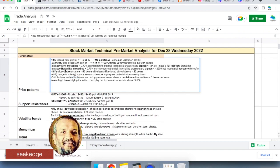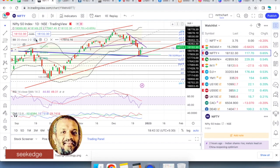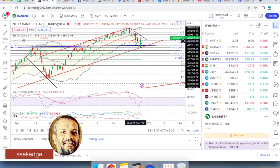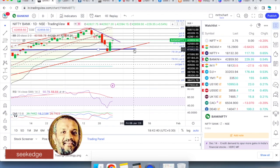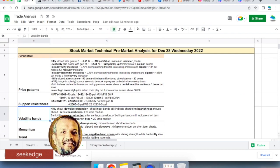Indices are at resistance, primarily below the 50 DMA and 20 DMA on Nifty and Bank Nifty respectively, right? All the bands actually are downside expanded, and the Bank Nifty has now turned into contraction. The downside expansion is almost done. So the contraction of the sideways action has come back in the Bank Nifty, confirmed much earlier than in the Nifty. In the Nifty, the expansion is still on. If you see the lower band of the Bollinger Band, it is still in expansion mode. It has not started consolidating. That's the difference.